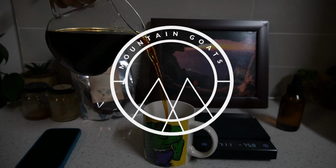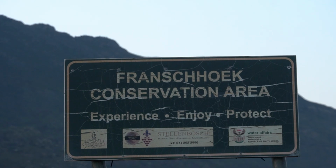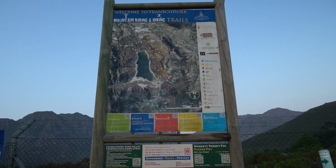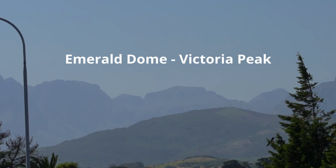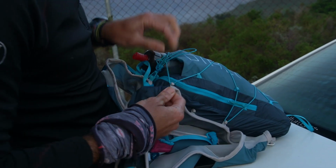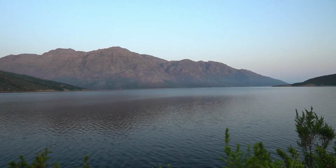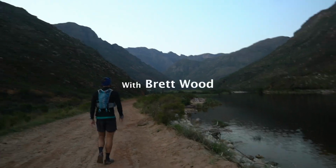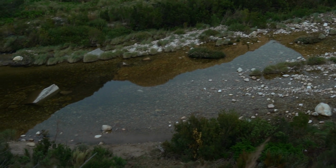So today the plan is to do the Emerald Dome Victoria Peak crossing, starting from Berg River Dam, and we have that very intimidating looking notch to cross, which will be a bit technical. About 38 kilometers, 2,000 meters of climbing, so pretty good day out in the mountain. Super beautiful. Reflection of the water.